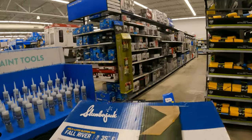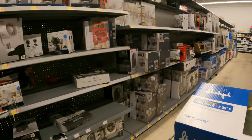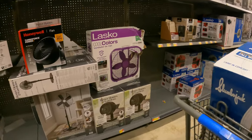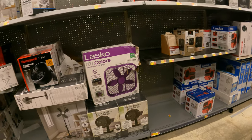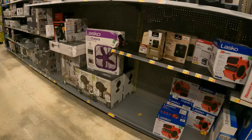Here's another section that I want you guys to keep eyes on because a lot of this stuff is going to transfer itself back to heaters. So all the fans will start to clearance itself out. And I'm not sure if it's this one right here. One of them has dropped to 25 down from 50. So it wasn't that fan.